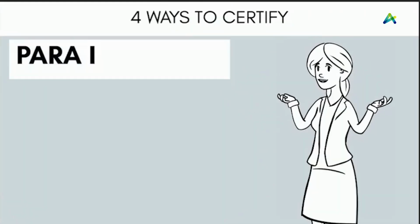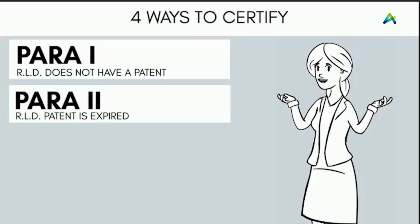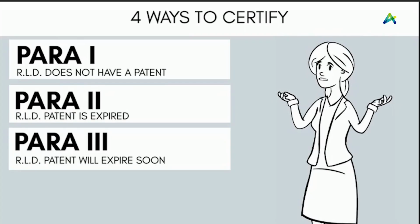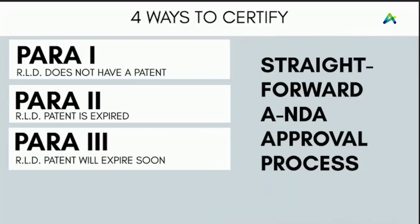Under Para 1 certification, the generic owner certifies that the RLD just doesn't have a patent. Under Para 2 certification, it claims that the RLD patent is now expired. Paragraph 3 certification claims that the RLD patent is about to expire before the generic drug can realistically get to market. Certification under these 3 paragraphs are straightforward, and the ANDA is approved as long as all other regulatory requirements are met.